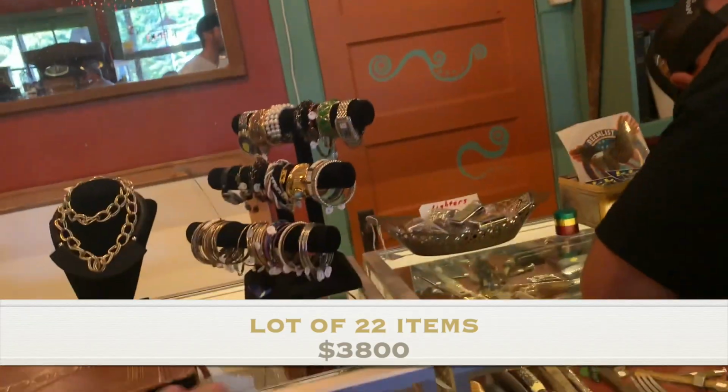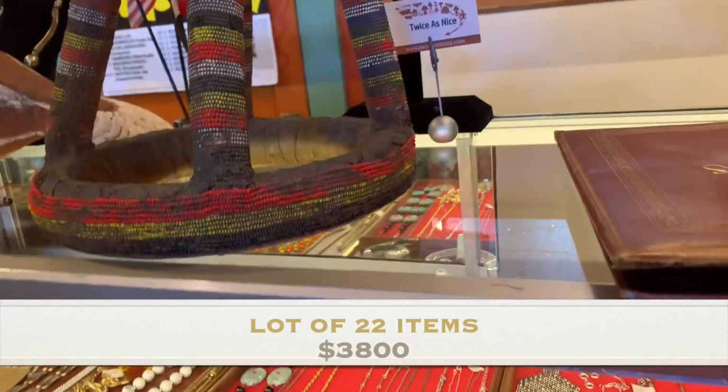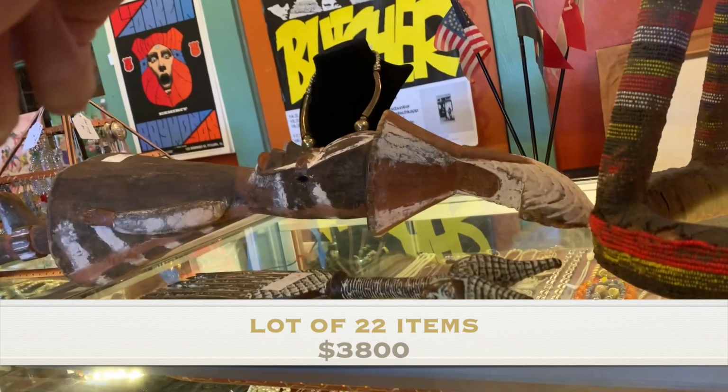Now, I didn't think I'd be able to get these because he wanted a total of $400 for these, and I think I ended up getting them all for like $55 or something with the pile that I put together. So not including this one, and then the two there.